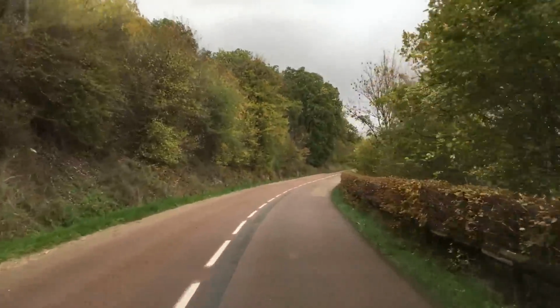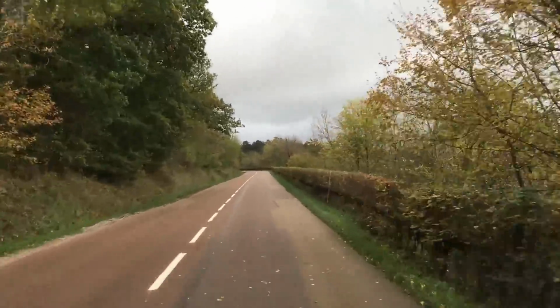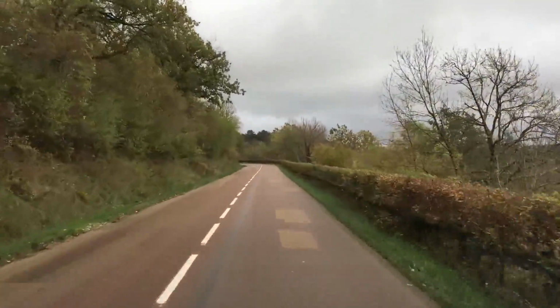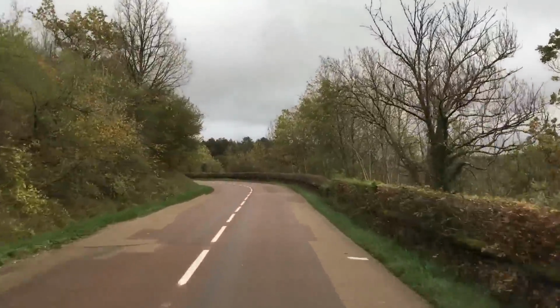So after a couple of nights of free camping at that lovely vineyard, taking full advantage of those free services, with the batteries topped up and the tanks full, we're off on the road again in search of some wild camping spots.